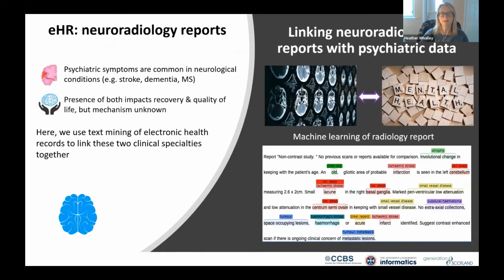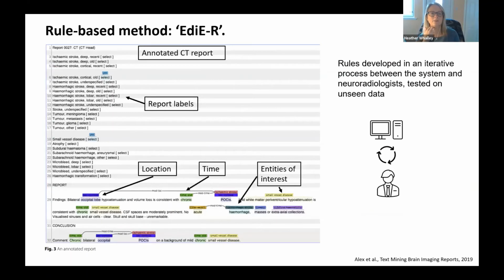So here we've used text mining of electronic health record linkage to link these two clinical specialties together. And we've done this by linking neuroradiology reports with mental health data. And this involves applying machine learning algorithms, specifically natural language processing, to text mine information that's existing in the neuroradiology reports. So this is an example of an annotated report.